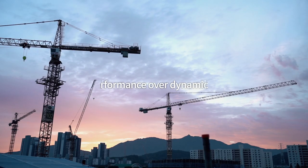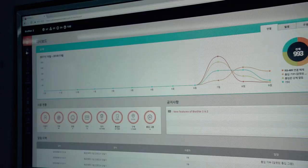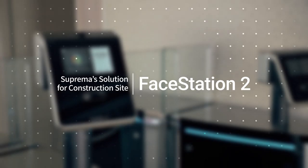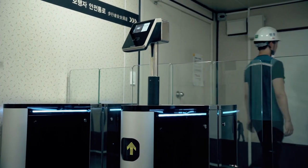Also, the solution should be able to work properly in a variety of construction site environments and should be perfectly interoperable with your HR and ERP systems as well. Suprema's FaceStation 2 and BioStar 2 platform provides the optimized solution for construction sites.